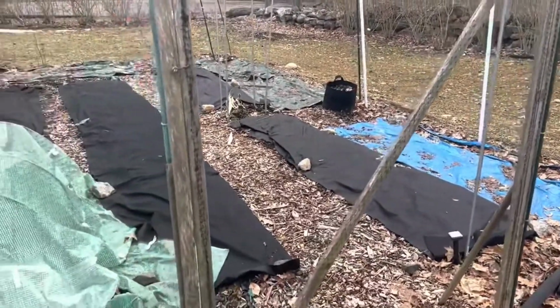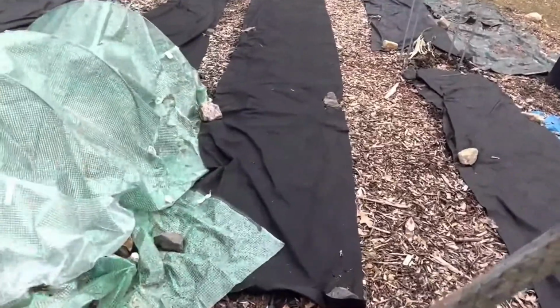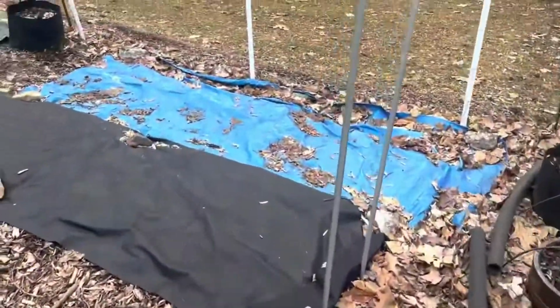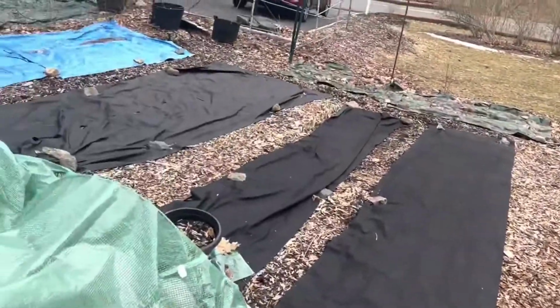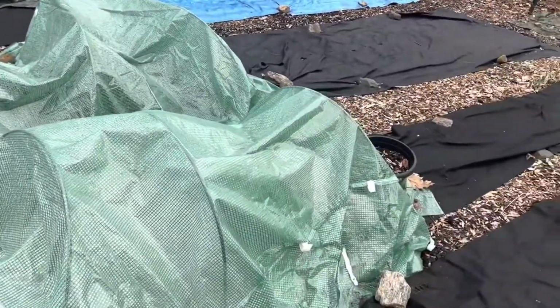So this way, the rain kind of goes through these non-woven fabric covers. It doesn't go through these tarps, but I'm pretty sure it seeps around it. So I'm gonna uncover the beds, give them a quick rake. These I may leave covered. I have some radishes under there, or maybe I'll uncover the whole thing. Yeah, why not? And yeah, so let me just show you here.